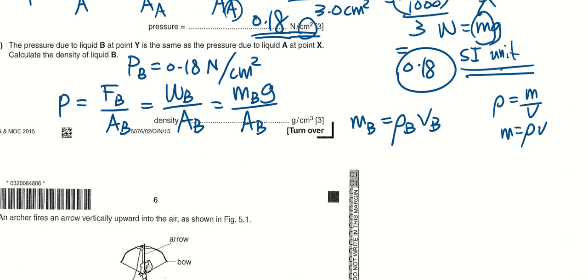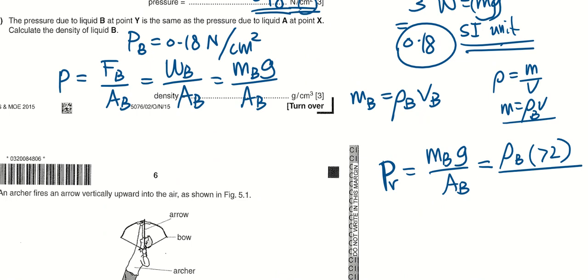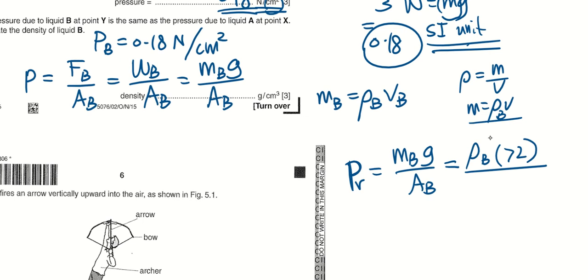Okay, so my mass is going to be density of B multiplied by volume. It looks a bit messy now. So I'm going to try substituting everything inside. So start with pressure equals MB, mass of B times G over AB. Then I have the mass of B as density of B times volume. Volume, I have it. Volume was 72. Cross-sectional area, oh, I still need to multiply by my G here. Yes, my G. Cross-sectional area is 3.